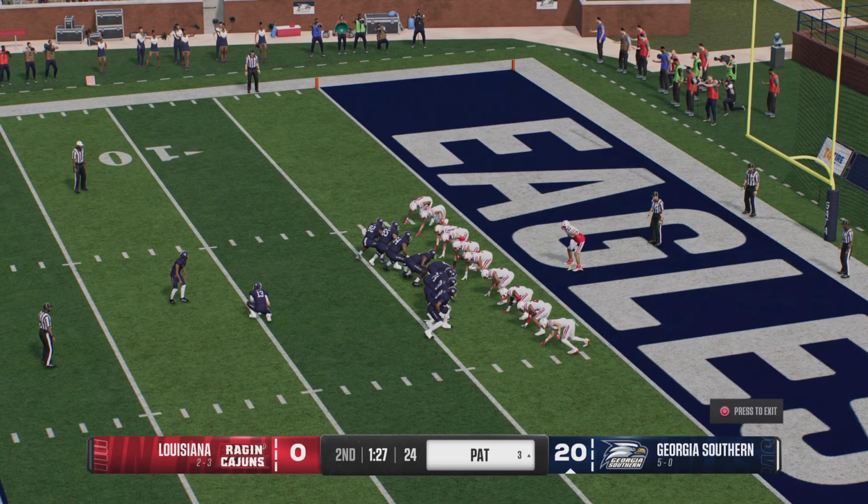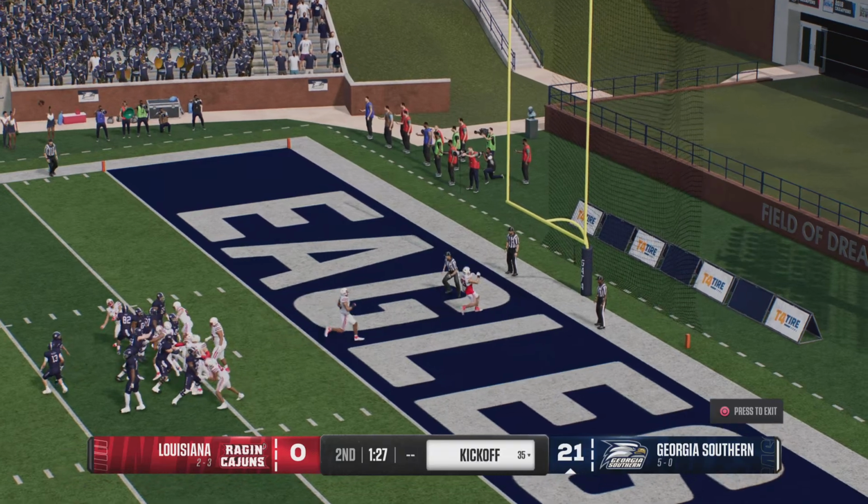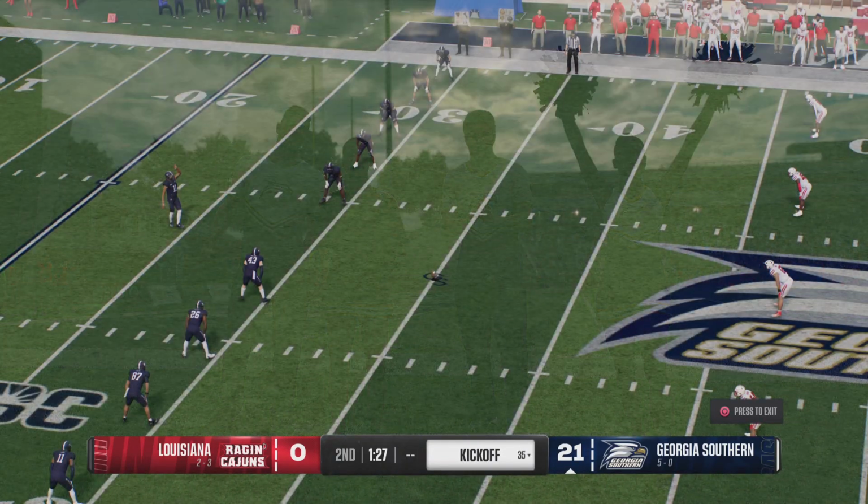Ready to try the point after. Is on for the extra point. And with the extra point, they're up 21-0. And let's check in with Kevin Connors in the studio.